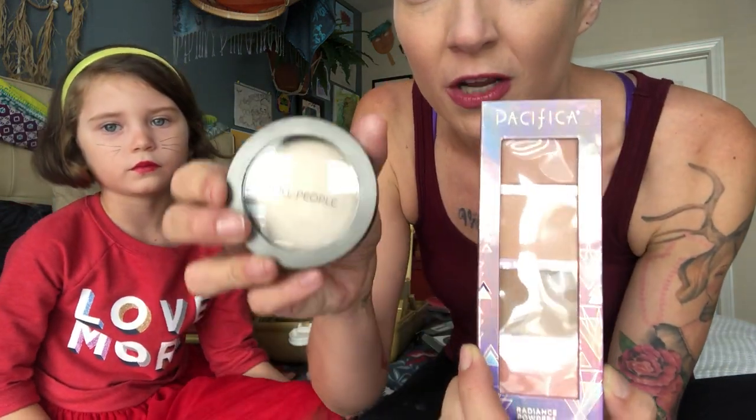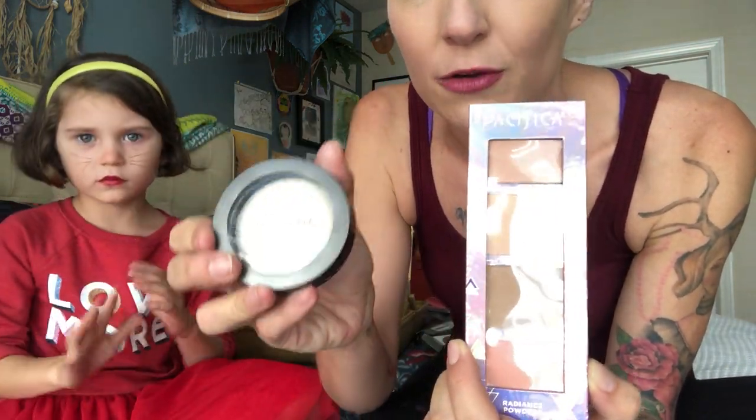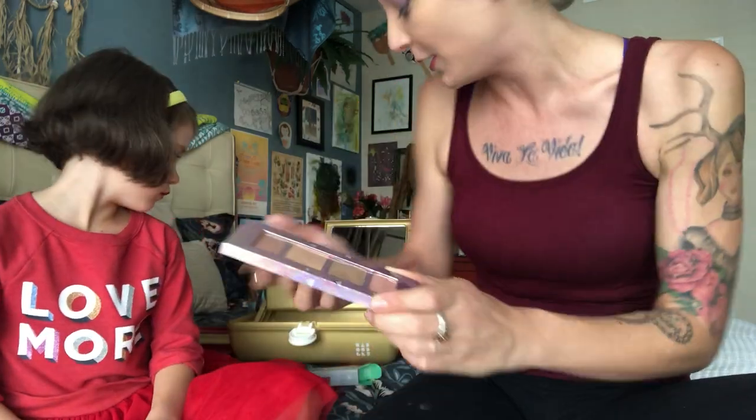Once again, this is Pacifica and W3ll People, they were both found at my local Target. I don't know if your Target has it, but I hope they do. If not, go online, all right? There's natural makeup everywhere. Yeah, well, our Target does.